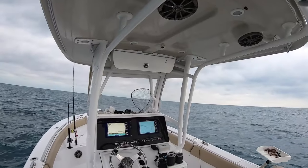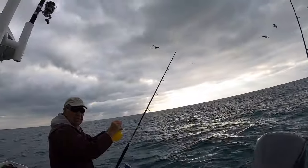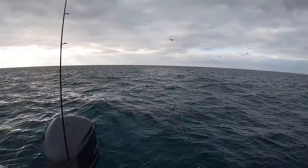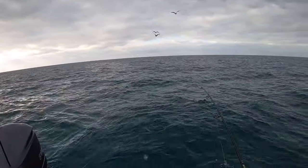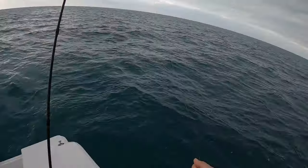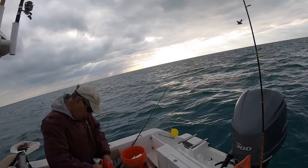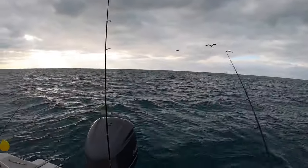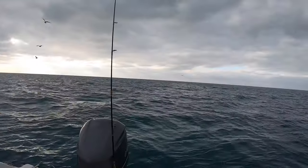Let's see, we're in 31 foot of water. Right, Tom, so this will be rock bottom or reef bottom? It's rock. There's hardly any sand here. Another one. If you did it with the yellowtail, it would just die. Right. But the blue runners are perfect bait. Yeah, we used them when I was down in college.